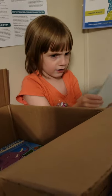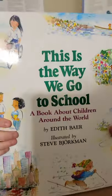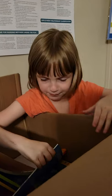And it's... What you got there? This is The Way We Go to School, a book about children around the world. Goodness. I need to find a bear. Where, Mommy? Where is the bear? Are you struggling there?